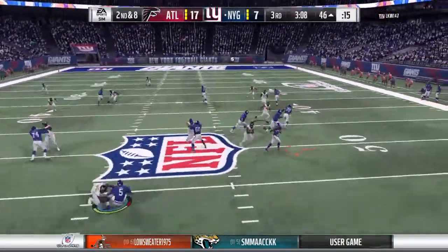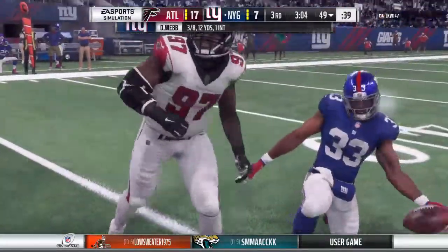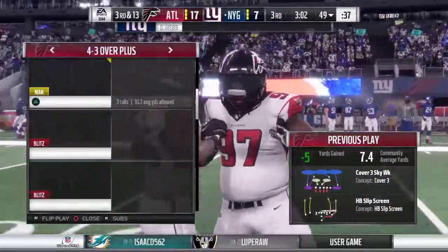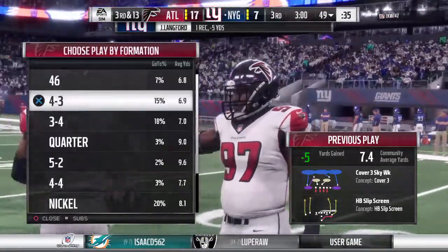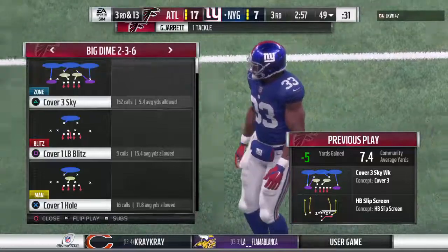To throw on 2nd down, here's Webb. They go screen play to Langford. And that play will go nowhere, losing yardage back near midfield at the 49. That'll go as a loss of 5, and that'll make it 3rd and 13.